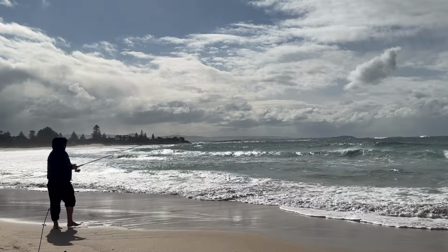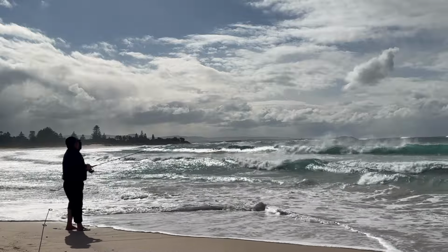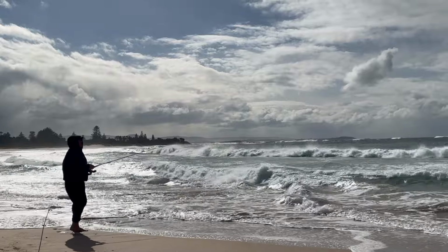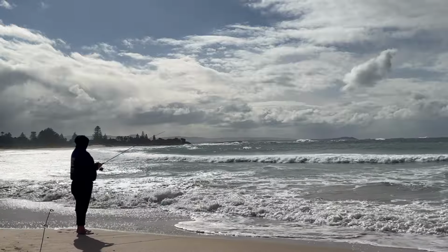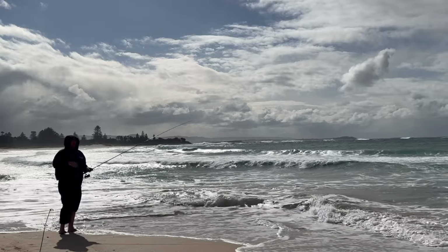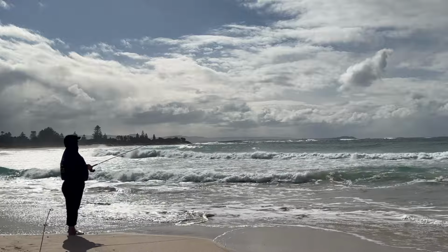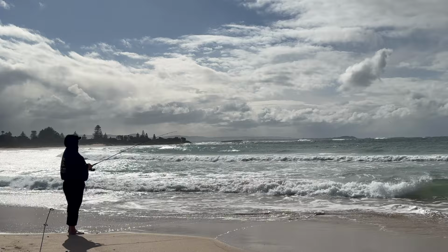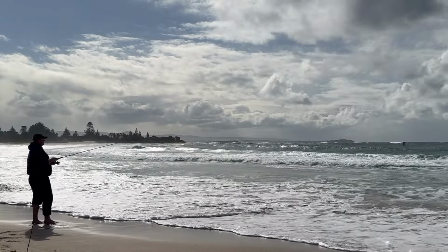Building swell. Building up from like 3 metres today. It's meant to be 6 metres potentially tomorrow and the next day. Huge winds, pressure's up and down, makes the water go up and down a little bit, the synoptic pressure. Not a good day for rock fishing.